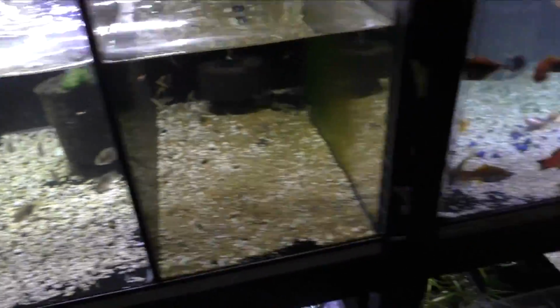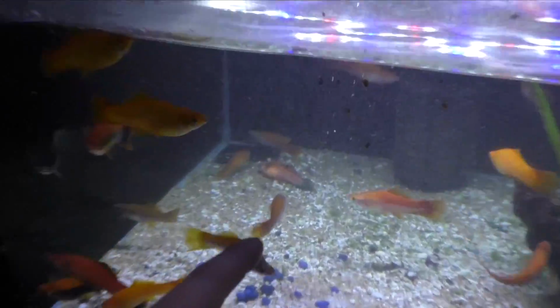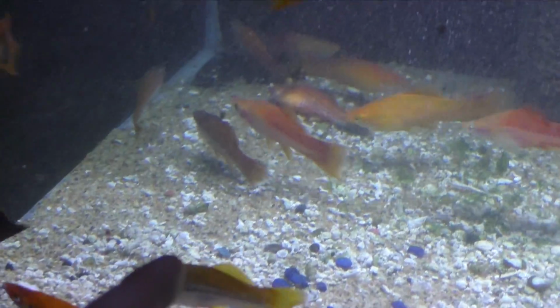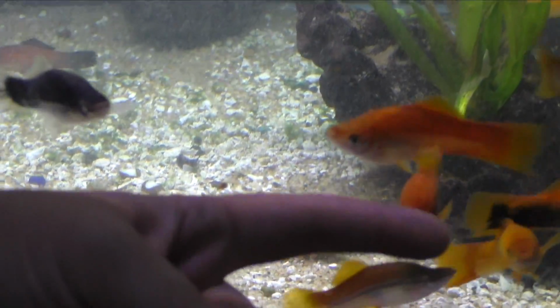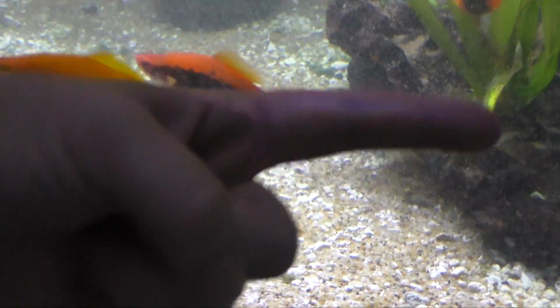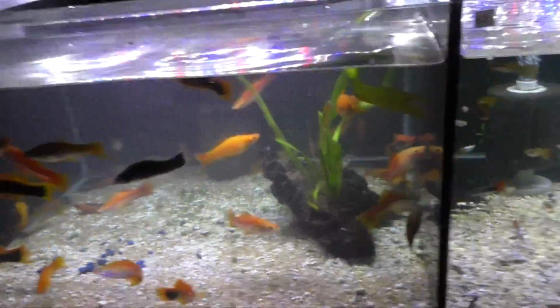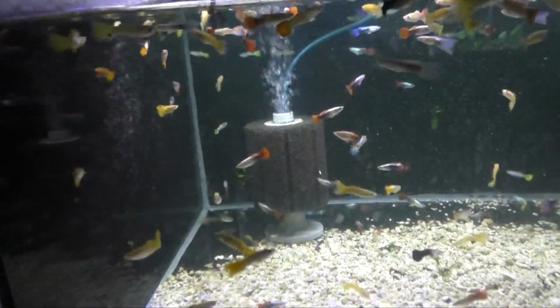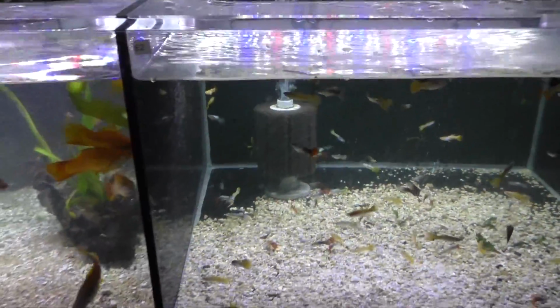What else do we got going on over here? These are the Swordtails, kind of the same thing. There's a few of them not doing so well through shipping. We'll see how they come through in the morning. Still alive. But yeah, these guys are huge. If you look at, compared to my finger, they're as long as my finger is, if not longer. And then we've got lots of male fancy guppies here. But yeah, that's the rest.